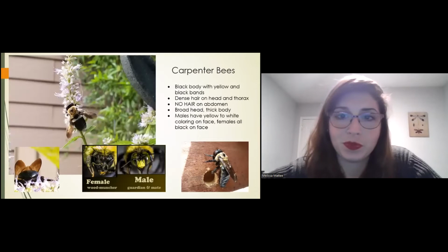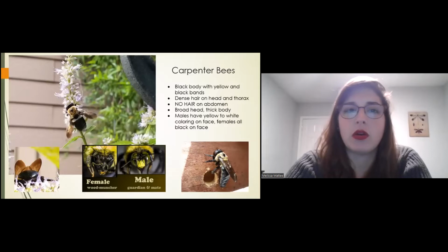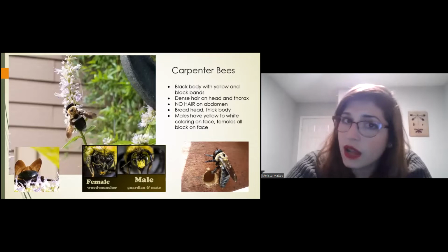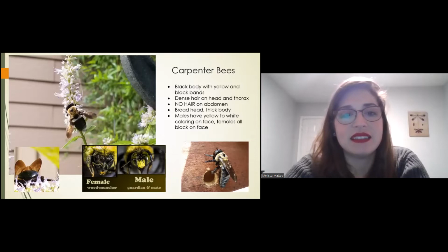So first are carpenter bees. Like I mentioned before, they do bore into wood. They have a black body with a golden fuzzy thorax. They have very, very dense hair on their head and their thorax, but no hair on the abdomen. That's really important because a lot of times even though these guys are really, really big, they're going to be the same size as some of the bumblebees you see, but that's going to be the difference. We call it a shiny hiney. So they are going to have the nice shiny abdomens there because they don't have any hair on them. Their head is very broad.